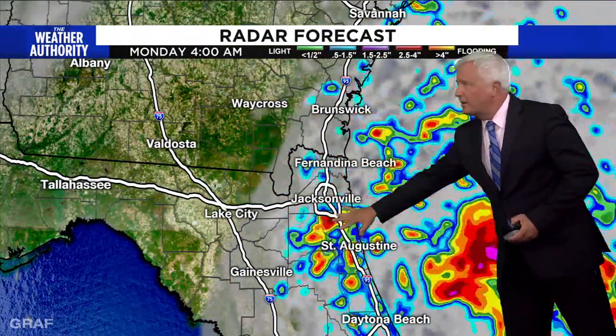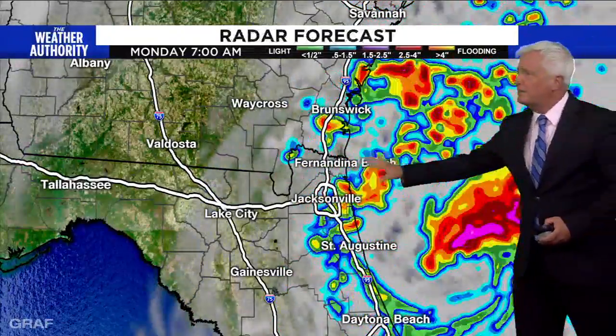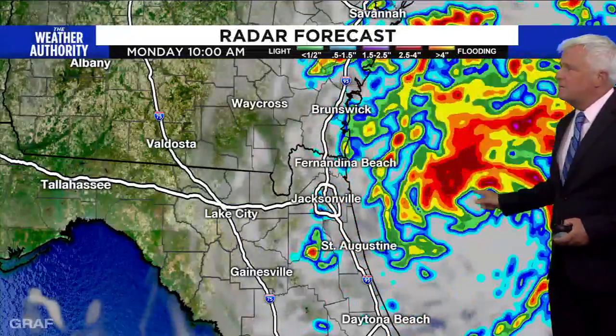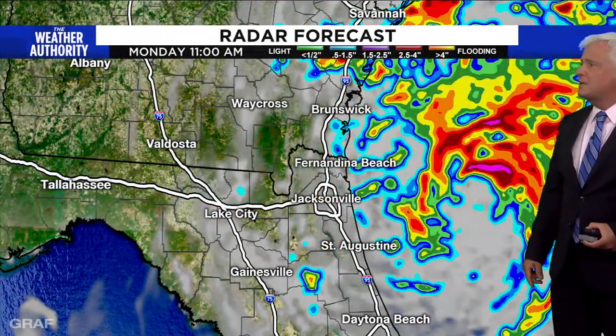This is 4 in the morning, another big band of rain coming on through, and then again, you see the rains along the coast. It's 7 a.m. tomorrow. There it goes up the East Coast and away from us by the time we get to about the 1, 2 o'clock hour tomorrow. So things will improve in the afternoon. 92, 94, 96, the heat is back. We do dry out. Janice, it's a big deal for tomorrow morning in particular, but it does settle down into a pretty summer-like pattern from there.